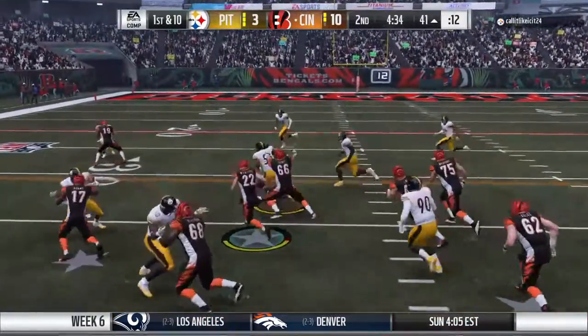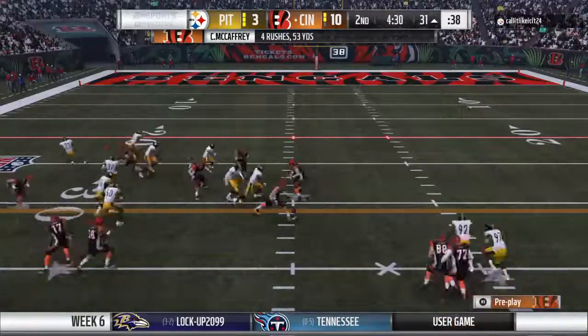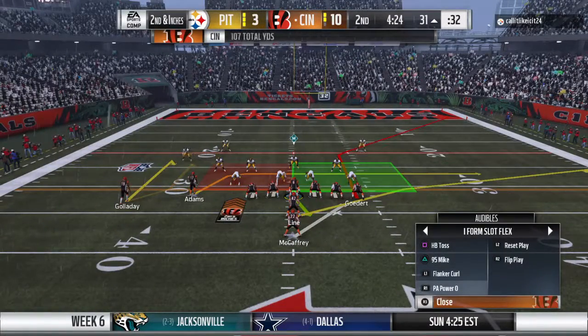They'll give it up to McCaffrey. And this time not quite to the 30. It'll be down at the 31-yard line. Give him 10 yards on the pickup, and that'll bring up a second in just about a few inches here.